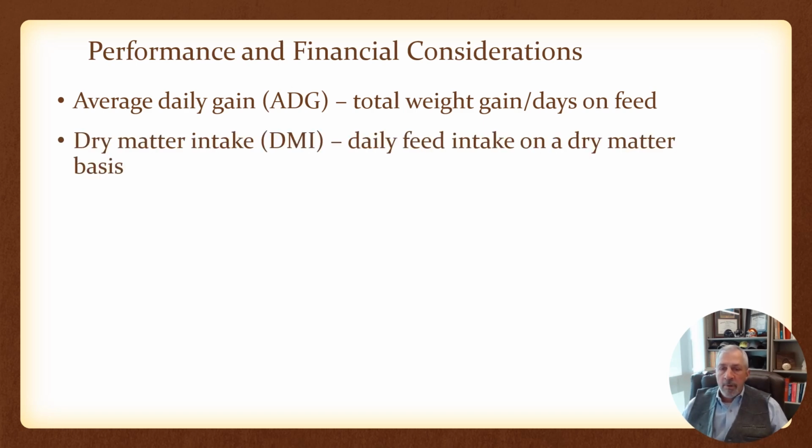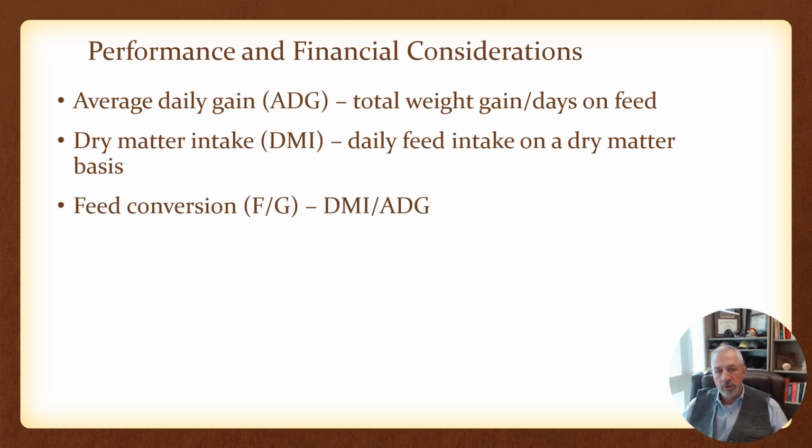Dry matter intake, we talked about that. That is the daily feed intake on a dry matter basis. Again, looking at everything on a dry matter basis is really critical, so we know exactly what that animal is taking in and not just the moisture content. Feed conversion, real important economically, and that's going to be your dry matter intake divided by your average daily gain. It's going to be a number like 6.5 or 7 or 5.5 or whatever it might be. The lower the number, the better, and that means that the cattle are gaining more for the amount of feed that they eat. Death loss, pretty self-explanatory what death loss is, but it's an important factor in profitability.